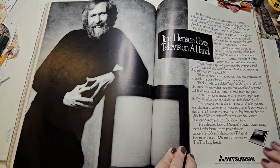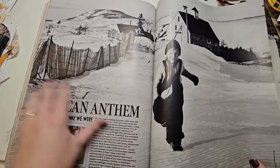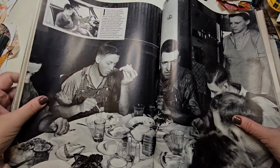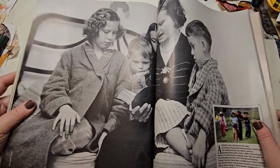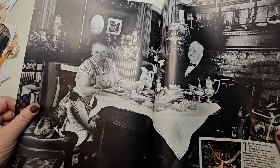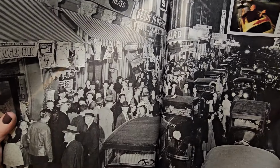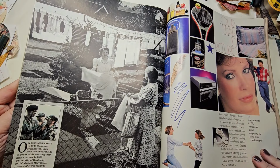Jim Henson. American Anthem. A recollection of the way we were. Just, I mean, that could have been my grandparents' yard. Like, because they had acres and acres. So, you know, that's what it was like in their yard. American Family, kind of, seems to be what this one's about. And then there's The Rich. The Rich of Muncie, Indiana. Saturday night in a small Midwestern city. All those cars.